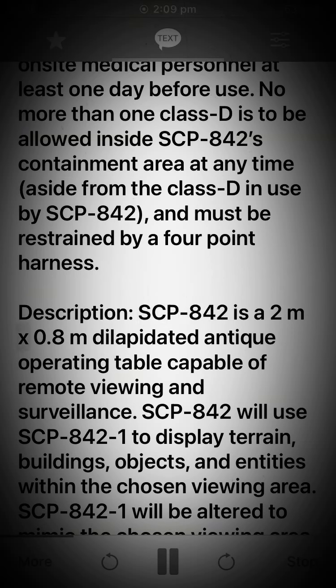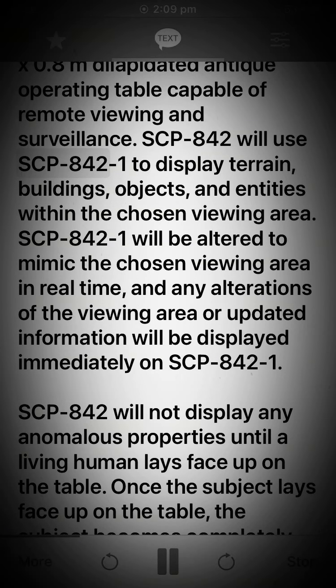SCP-842 is a 2 m x 0.8 m dilapidated antique operating table capable of remote viewing and surveillance. SCP-842 will use SCP-842-1 to display terrain, buildings, objects, and entities within the chosen viewing area. SCP-842-1 will be altered to mimic the chosen viewing area in real time, and any alterations of the viewing area or updated information will be displayed immediately on SCP-842-1.